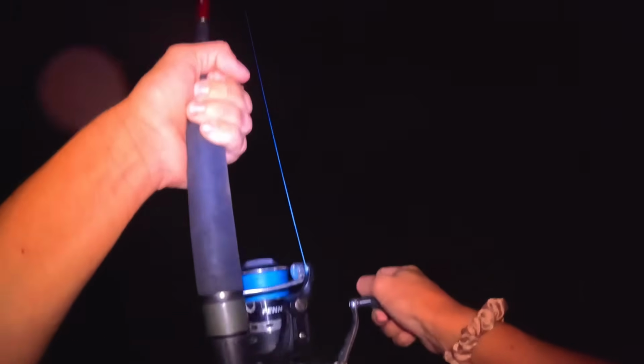Here he is. Have a look at that. Oh, what a beautiful fish. Holy, this is definitely going to crack the metery mark, this one. Wow. Oh my God. Whoa, you're kidding me. What a fish.